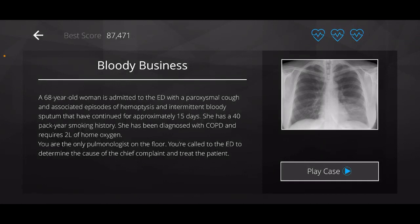A 68-year-old woman is admitted to the emergency room with paroxysmal cough and associated episodes of hemoptysis and intermittent bloody sputum, continued approximately 15 days. She has a 40-pack-a-year smoking history. Diagnosed with COPD, requires 2 liters of home oxygen. We're the only pulmonary specialist on the floor, and so we've been paged down to the emergency room to determine the cause and treat the cause.